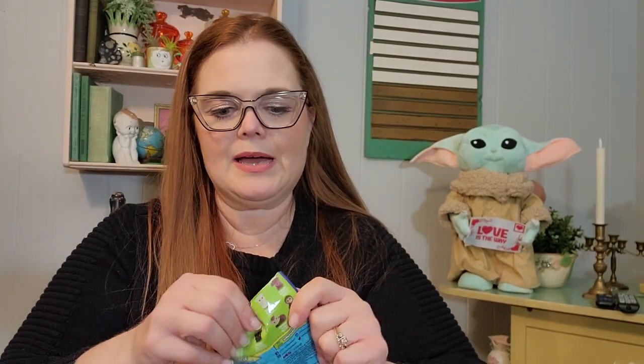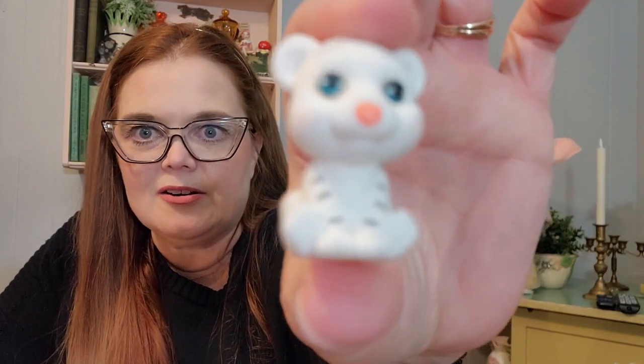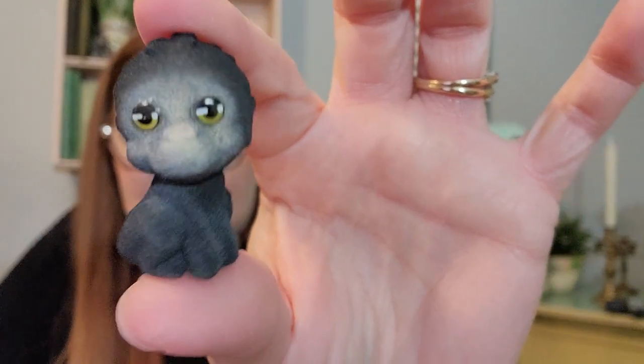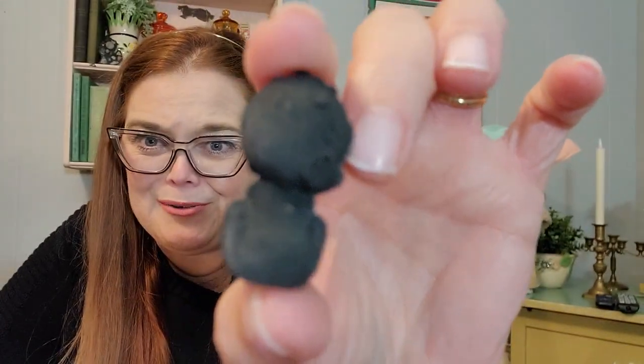Jungle in my pocket bag two. Uh-oh. Well, I'm going to have to get my scissors for that one. Oh, we don't have the little white tiger. Very, very cute. They are flocked and fuzzy. All right, bag number 3. Oh, it's a Manny. We've got the monkey. Very cute, though. This is one of the ones that I really wanted to get in the last blind bags that I had opened.